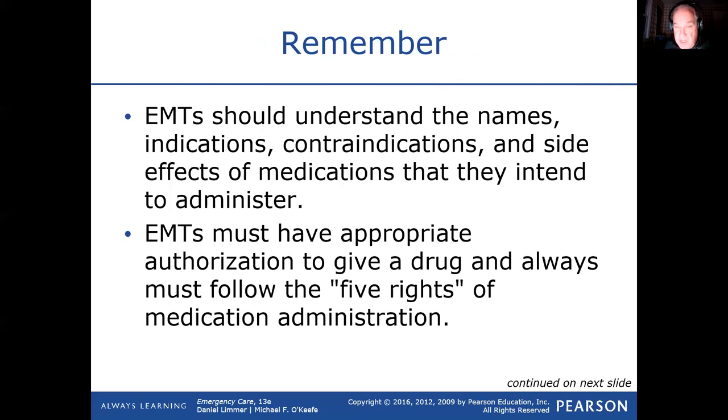Again, we need to know indications, contraindications, and side effects of all medications, right? Indication is why we use it. Contraindication is when we wouldn't use it, and side effects are possible problems that the patient can have when we give them the medications.